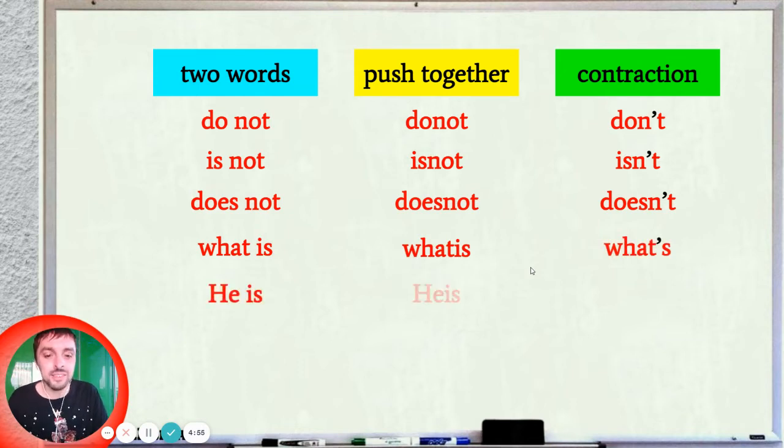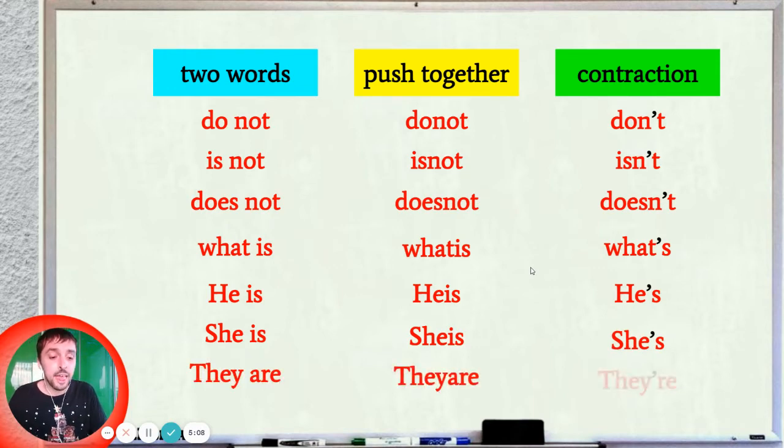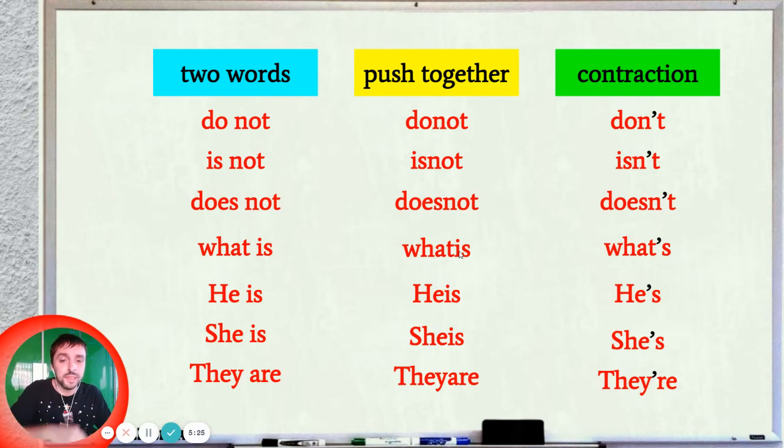He is, push together, he's. She is. Push together. She's. And the last one, they are. Push together. They're. Okay. So remember what a contraction is: we start with our two words, then we push the words together, and then we do the contraction. So we take away the O, put in the apostrophe, take away the I, put in the apostrophe, or take away the A and put in the apostrophe.